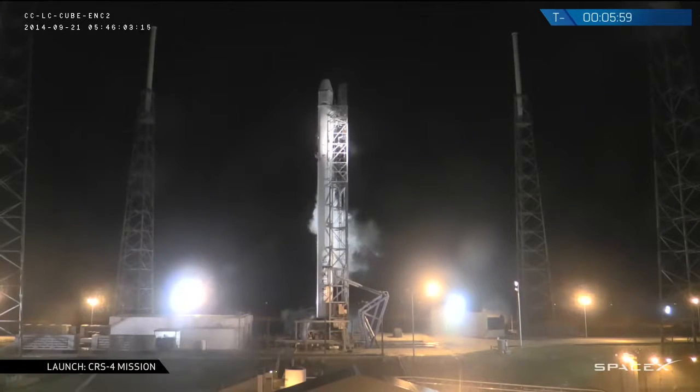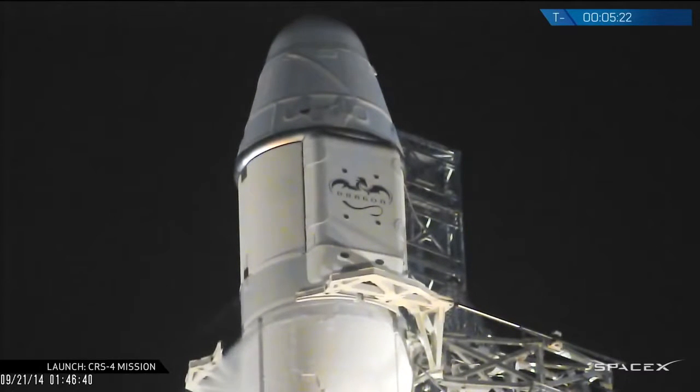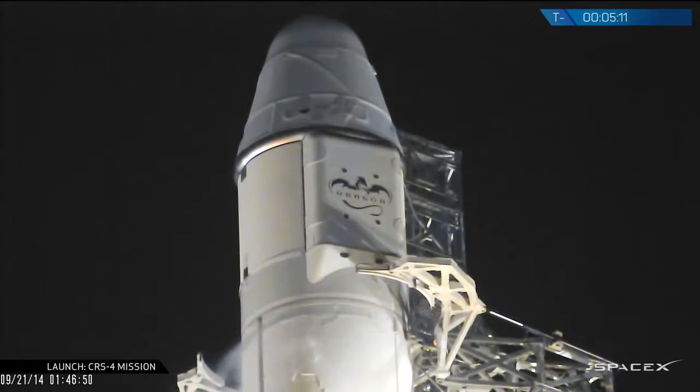T-minus 6 minutes. Pressing up tanks for strongback lower. Vehicles on internal power. Solar recharging task is enabled. Final M1D fuel bleed started. Upper cradle opening.